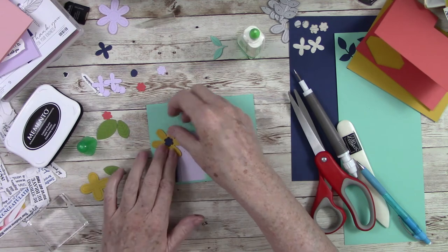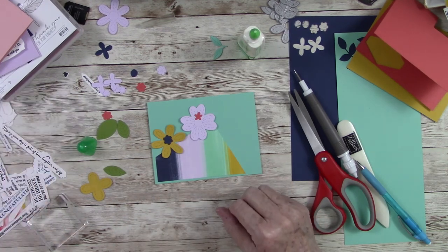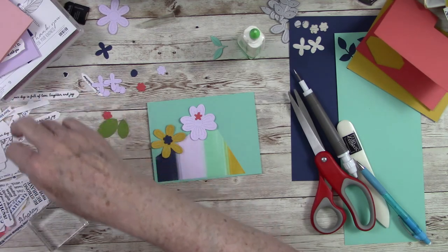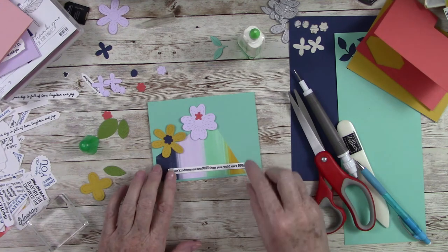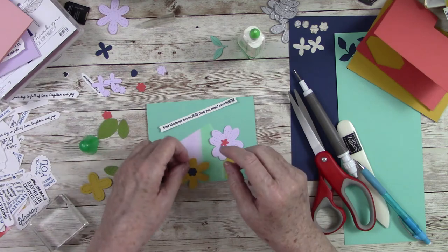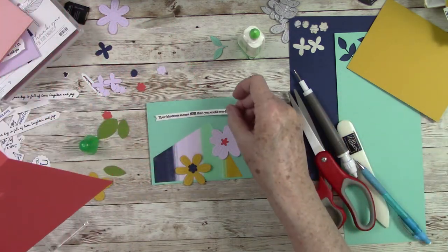So, where do I want to build my flowers? Do I want to do them over here, and then we'll do a sentiment down here? We still got all of these sentiments. "Your kindness means more than you could ever imagine." I love that. Let's see if we want to bring our flowers down and maybe run this across the top. We might even put it on a strip. How about a strip of that Night of Navy? That would be so pretty.